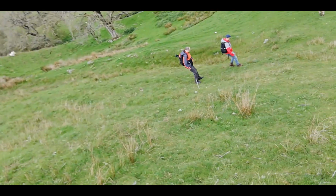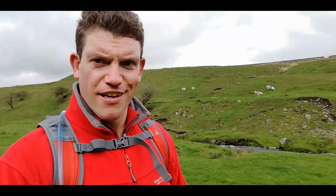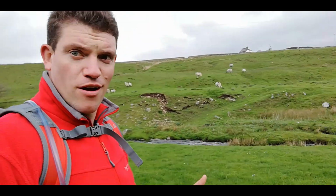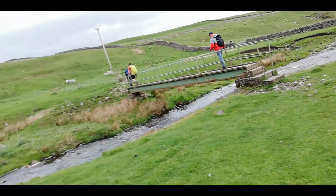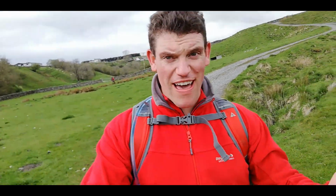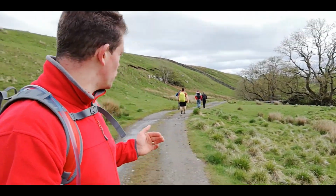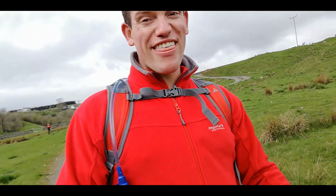Because you might slip. Here you've just got to be careful. We've come off the B road, went down a very steep hill, come to another bridge, go over the bridge, turn right. Come down the hill, like I say, we've crossed over the river. We're now back on the farm track, which is going to take us back onto the B road. And then it's the final chapter of today's walk.